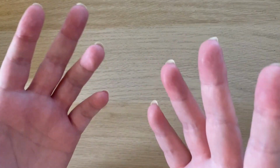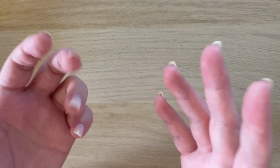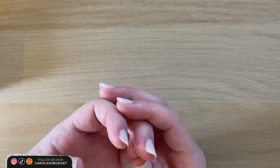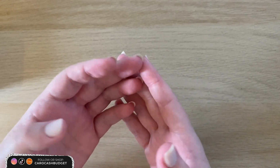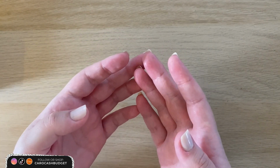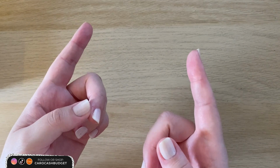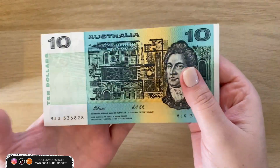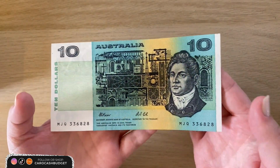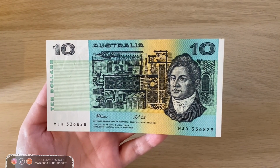So in February 1966, the new $10 banknote was launched and replaced the old £5 note in the old pound system. And since then, there have been a total of 4 different $10 banknotes to date. The first one being paper. It's a beautiful banknote. Look at the color, it's so vibrant.